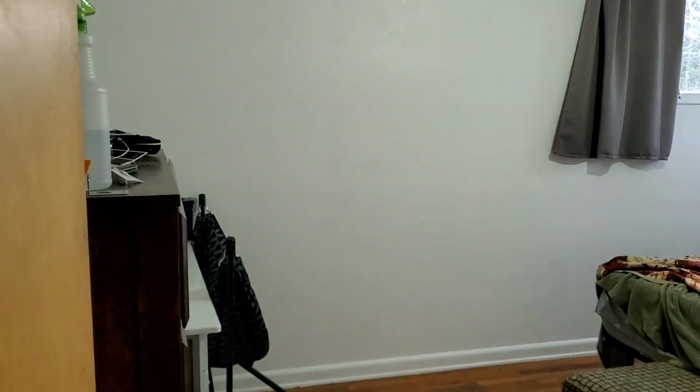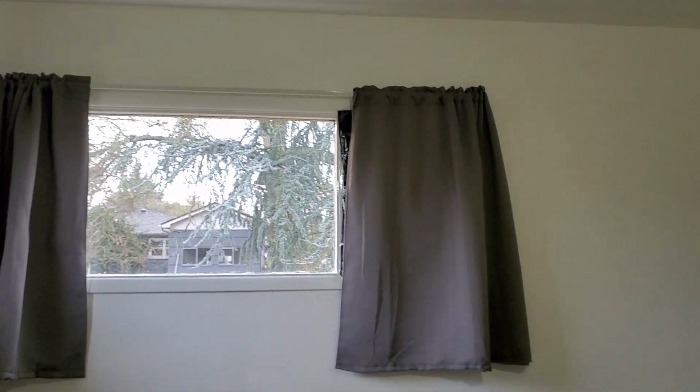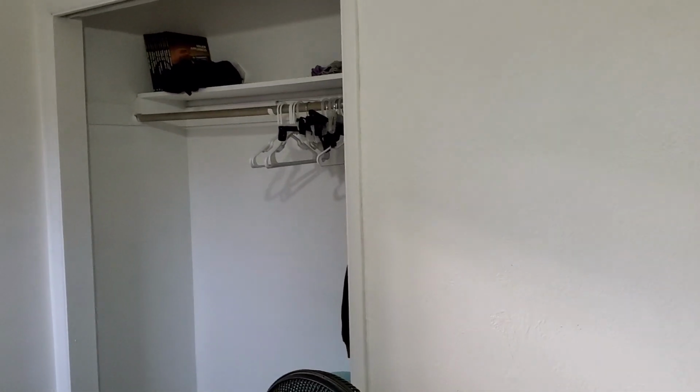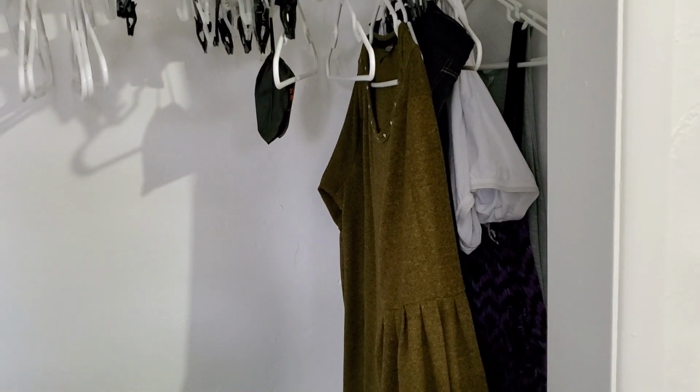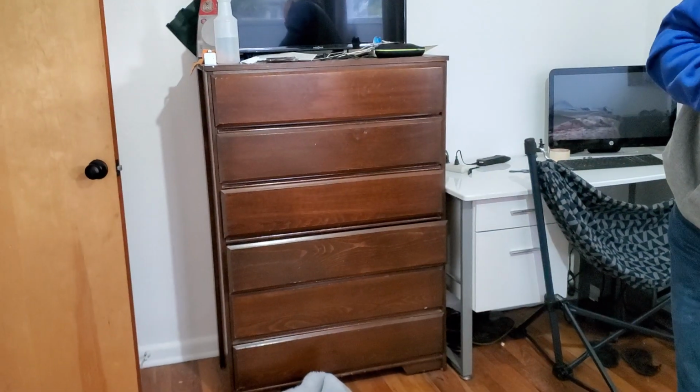This one is the other bedroom that we have already painted. My gray curtains. It had no curtains when we moved in. Our closet. About half of my clothes are there right now. The other half are in the washer and dryer. And my husband's clothes are all in that dresser. He's got his work clothes and his dress clothes in there.